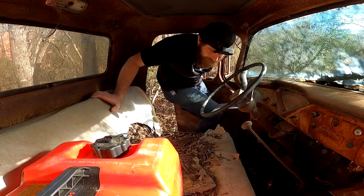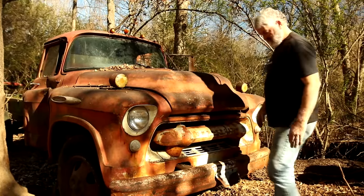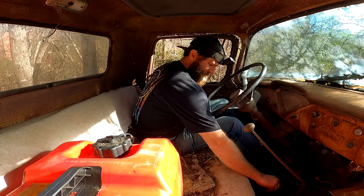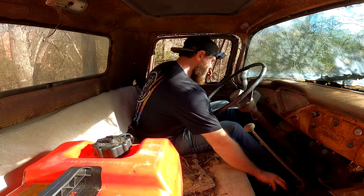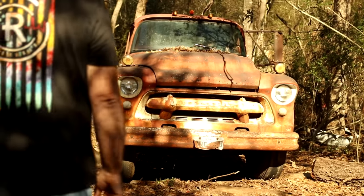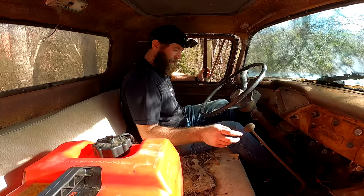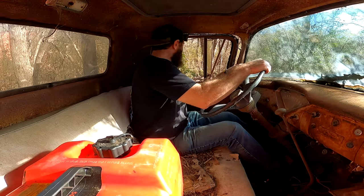Oh, man, this is nasty. Please do not let a rat come out while I'm in here. Ready? Ready. The door wouldn't open, now it won't shut. I think it's too many rat turds. Wow. Actually, it doesn't run too bad. Going in gear. Here we go.